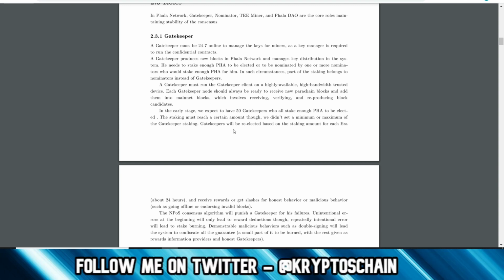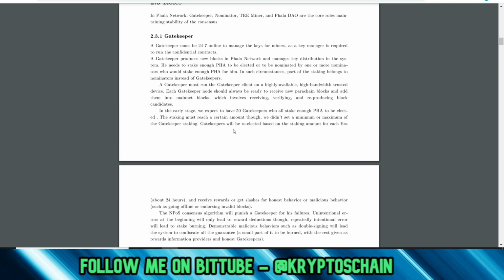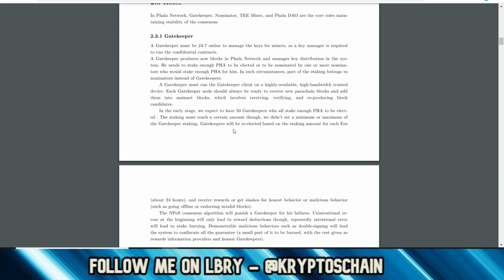So yeah, just to reiterate here, the gatekeeper must be 24/7 online to manage the keys for miners, as the key manager is required to run the confidential contracts. A gatekeeper produces new blocks in Phala Network and manages key distribution in the system. Now he needs to stake enough Phala to be elected or to be nominated by one or more nominators who would stake enough Phala for him. In certain circumstances, part of the staking belongs to nominators instead of gatekeepers.